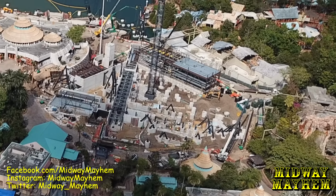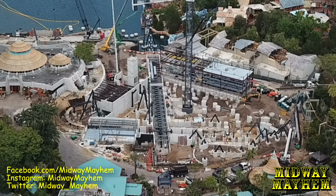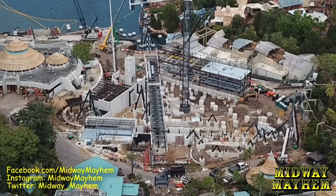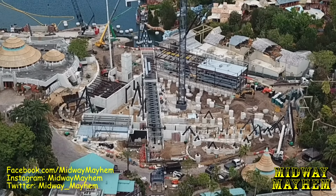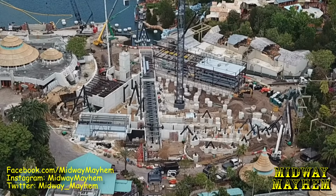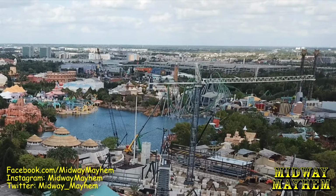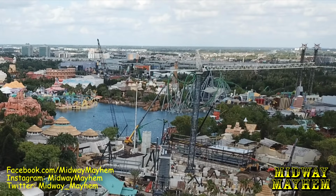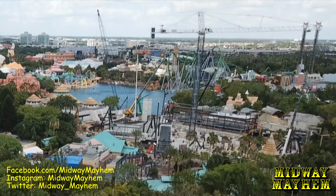Now we're getting a better look at the second launch tunnel, which has a bunch of steel beams right over the top of the track to enclose that launch tunnel there. And just above that, we have the first launch, which has supports now in place and track leading into that first show scene. And finally, another look at all of those supports now rising high into the air.